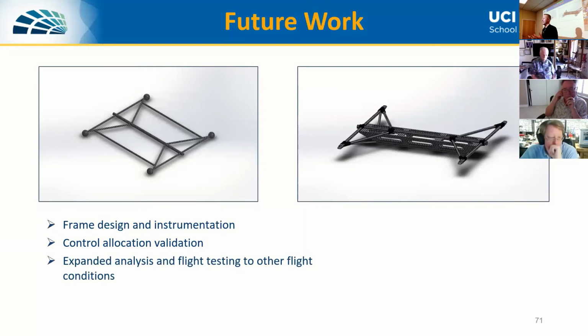And then it'll be important to expand this analysis and flight testing to other flight conditions. Most of the flight testing took place around the hovering condition, and all of the analysis took place around the hovering condition. But extending this to forward flight may bring about some new challenges, may bring about some new vibration issues, and may change a little bit how we look at the control allocation strategies. And this is not even including having other elements on the frame, like little lifting bodies, or even aspects of the frame that generate moments and drag.